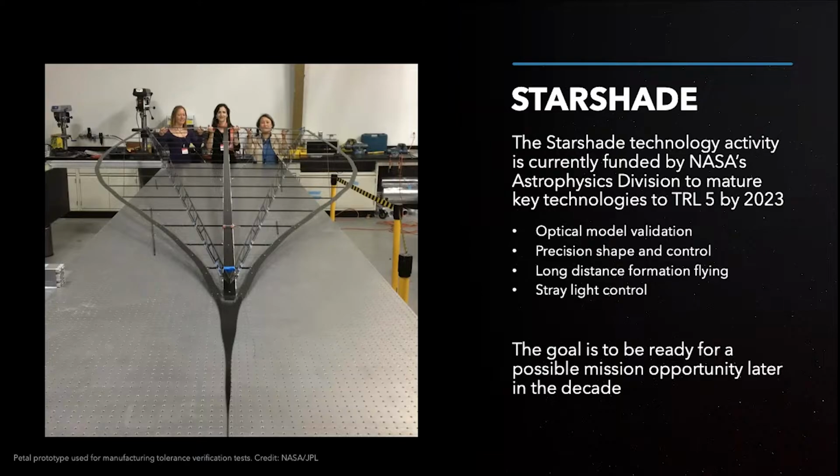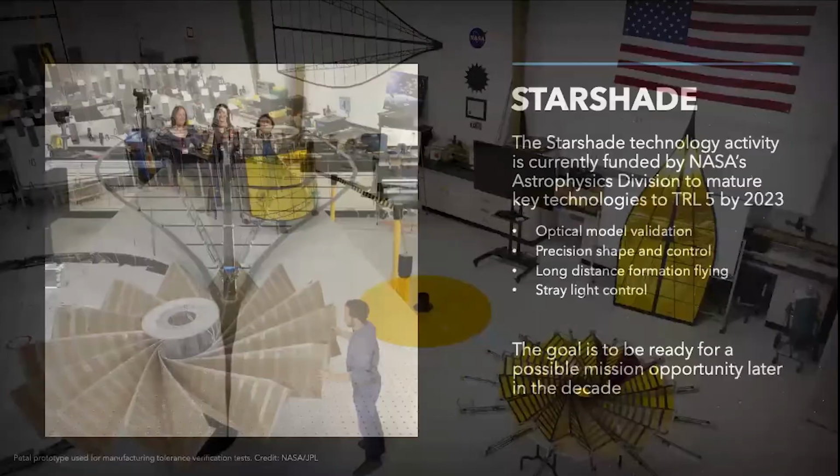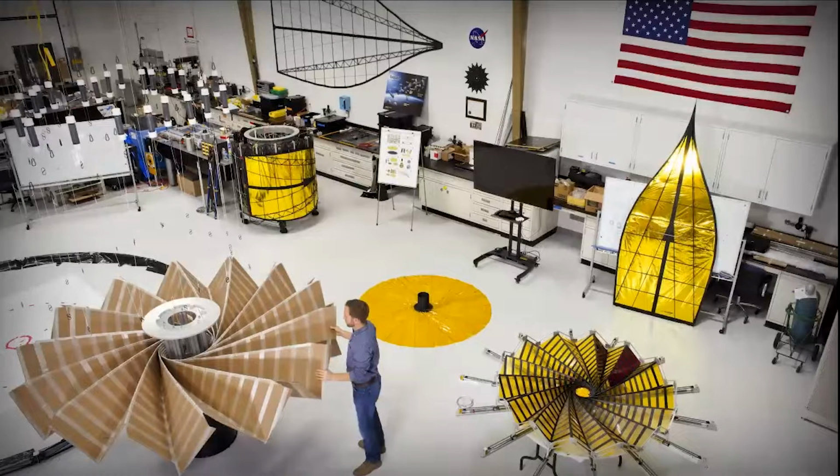But because NASA canceled, remember, they turned off the flow, the project just kind of limped along for a while. Now the goal is to be ready for a possible mission opportunity later in the decade. I just listed a few things. You can ask me later. People have masks on, as I was saying, so I can't see if people are incredulous or like this idea or what people are thinking. But most of this work now is happening out of Jet Propulsion Laboratory, a NASA center in California. Northrop Grumman is also working on it.